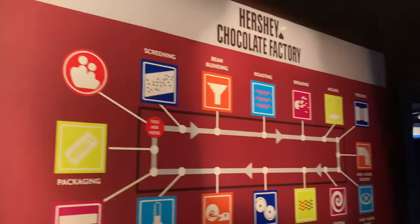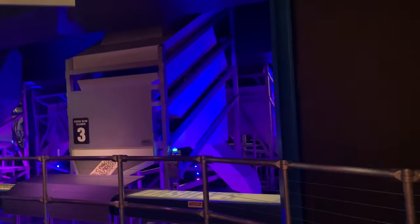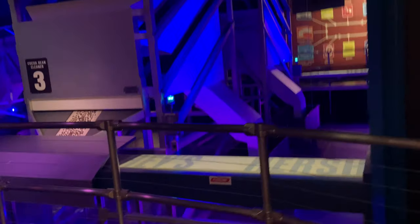Hey, have fun at the factory, everybody! Hi, my name is Alex. I'm the quality supervisor here at the Hershey Chocolate Factory. I was asked to be your guide today, and I can't wait to show you around. Everyone ready? Let's go.